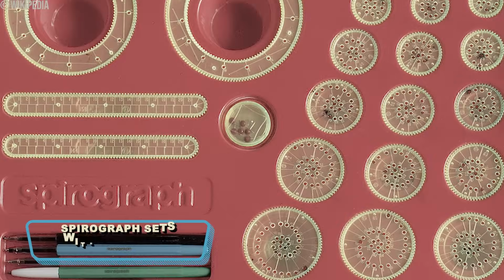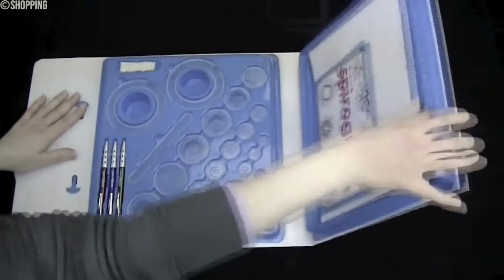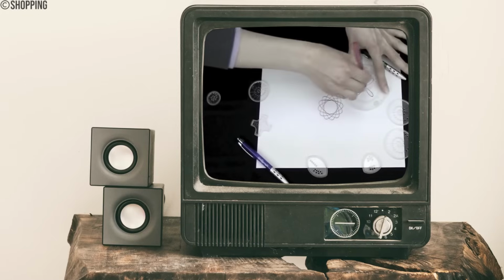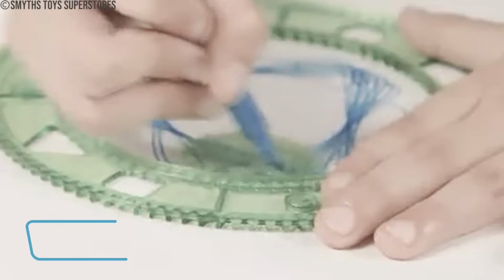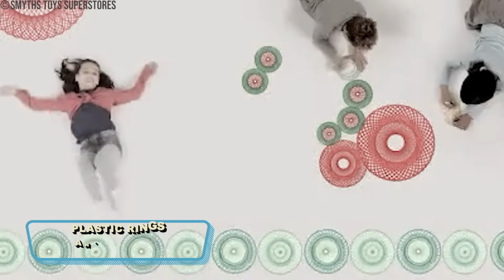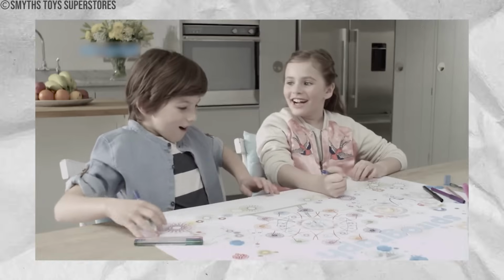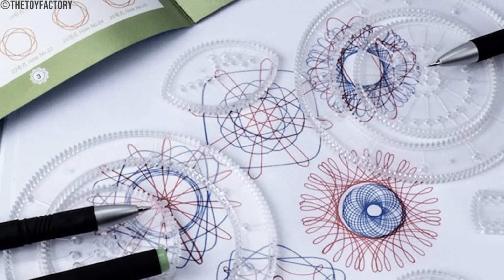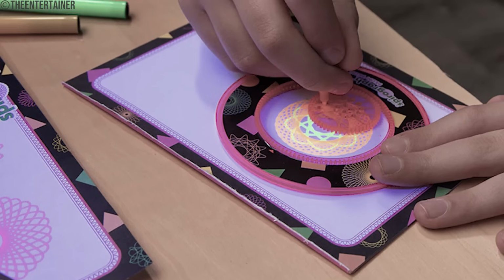The Spirograph was the perfect mix of art and engineering, allowing kids to create mesmerizing geometric patterns with nothing but gears and pens, as well as with most standard pens, markers, and pencils. The original sets featured plastic rings and tooth wheels that spun smoothly across the paper, forming hypnotic designs. But while the concept was brilliant, early versions lacked the safety features we see today. Pieces could slip, and kids often ended up poking themselves with the sharp metal-tip pens.